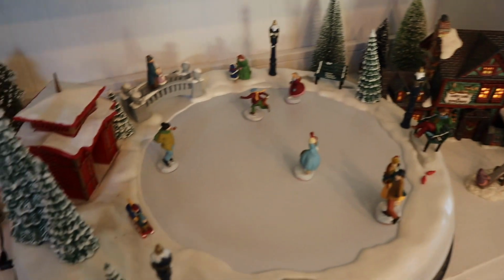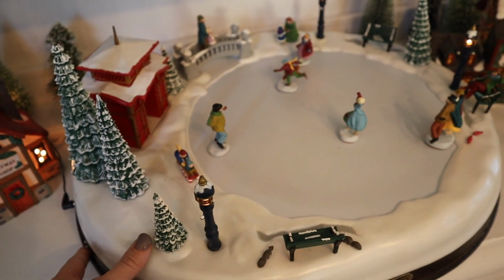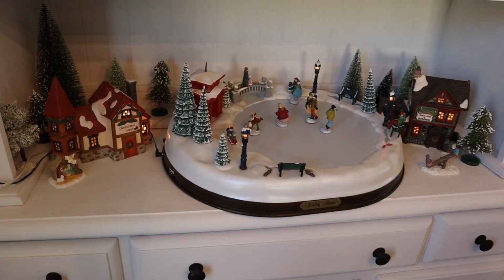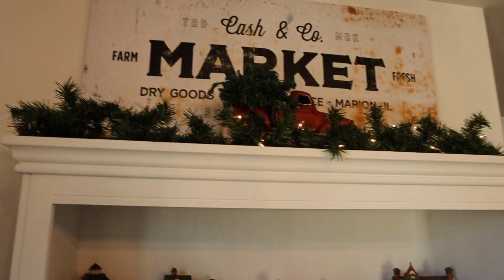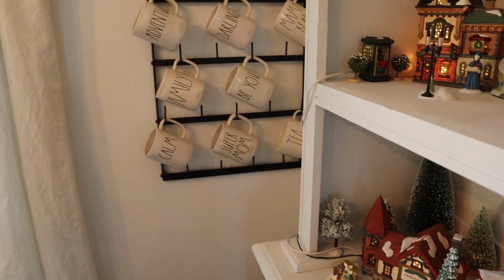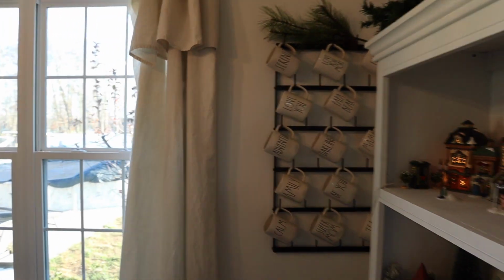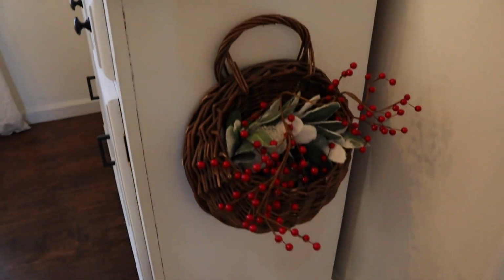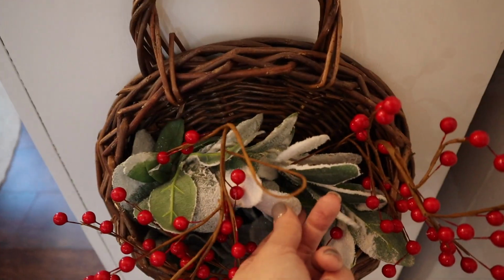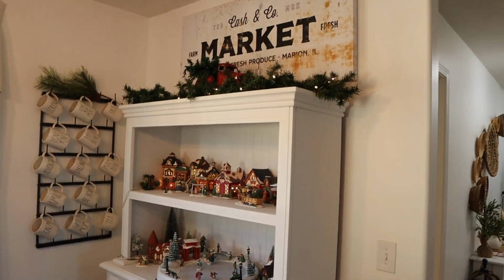So here it is, and this skating rink turns on and plays music, and the little figurines actually skate. So it's super cute. Brooks is always over here. So that is what I have going on the hutch. On top I have some garland and a red truck with a Christmas tree in the back. And then over here I have all of my Rae Dunn mugs, and I just added some greenery on top. Nothing too fancy. And then to tie it all together, I added this basket on the side of the hutch with some kind of snowy eucalyptus and red berries. So there's a little bit of color on the hutch and I really like it.